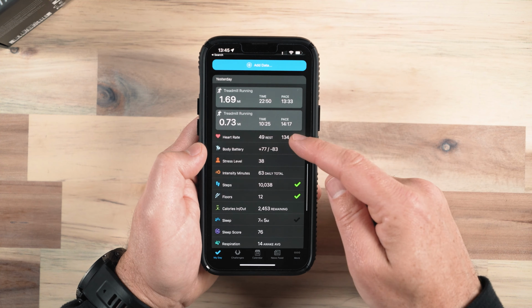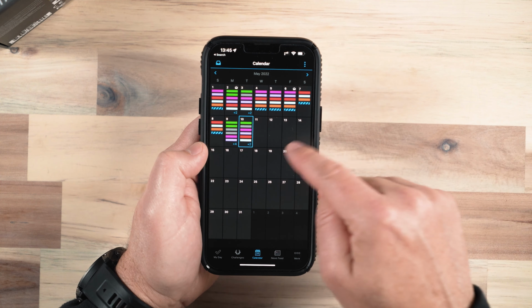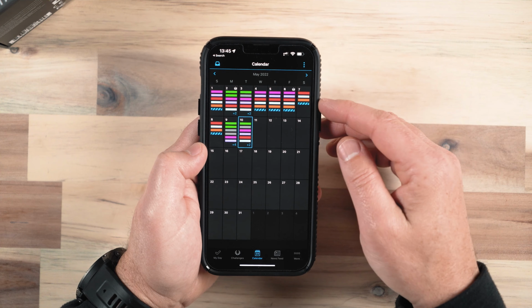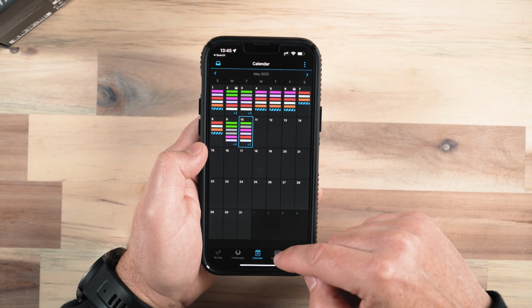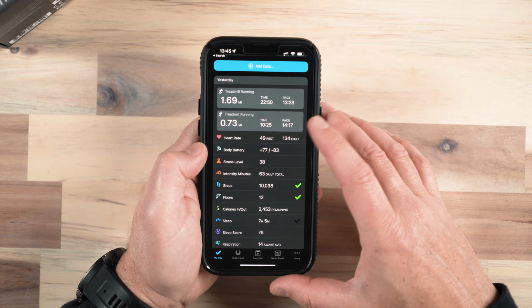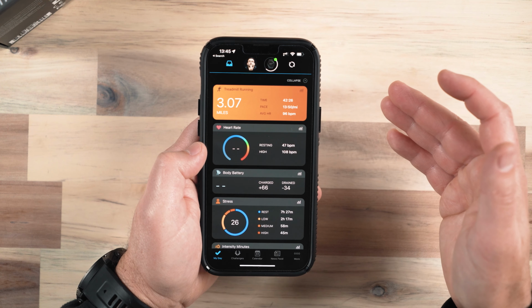There are lots of challenges you can compete against other people in. Shows you a calendar of your workouts, and so all of these different bars are basically achieving different goals, and when they're solid, it means you achieved it. When it's shaded, it means that you did not achieve it. There's a little bit of a news feed with information here as well. And this app syncs with other fitness app services like Strava and stuff like that. So there's a lot of different apps that it syncs with. So I really like that because they did a great job with that app.